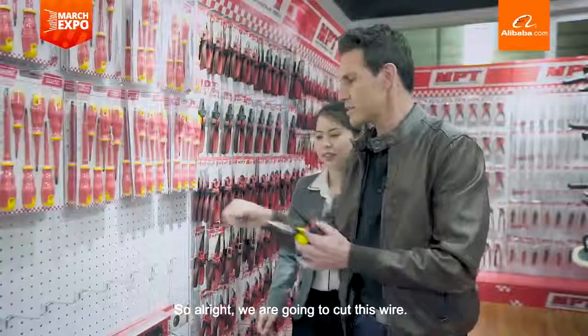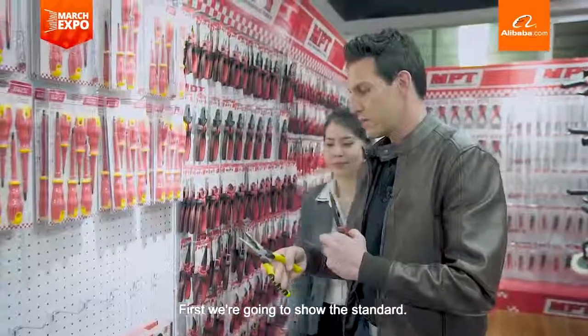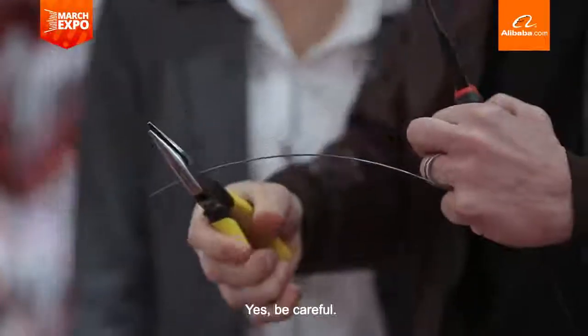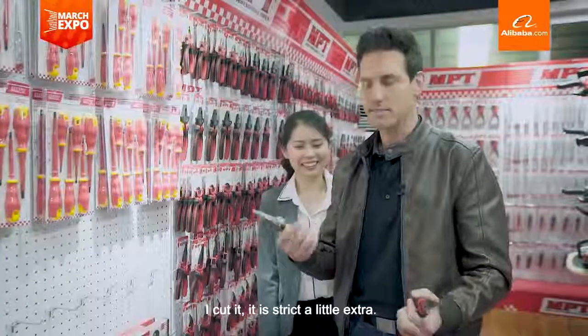All right, so yes. We're going to cut this wire. First, we're going to show the standard. We're going to put it right in here in the cutting part. Yes, be careful. I cut it. Just took a little extra.